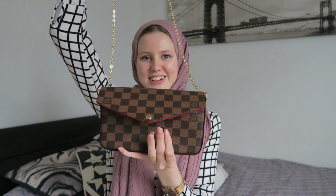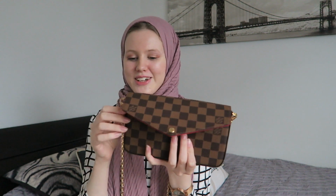And then the bag itself has a small pocket here, and then it has this beautiful golden chain, and I really love it. So yeah, that's how the bag looks. And this one is made in France. I've heard that it's a good thing when it's made in France, but I don't know. So yeah, I really love how this looks, and I'm so excited to wear it.